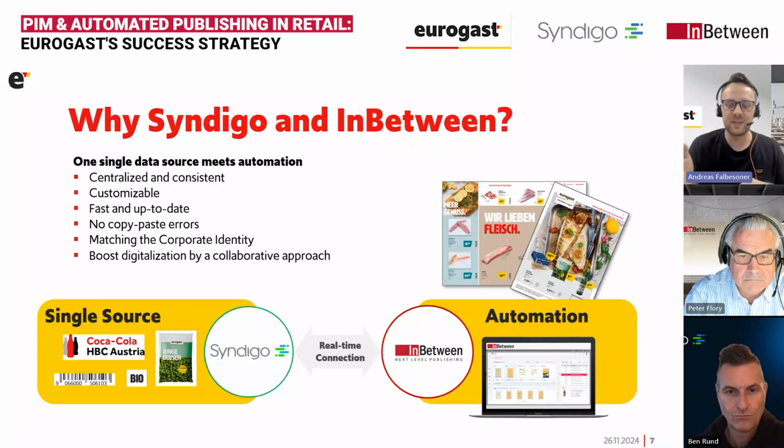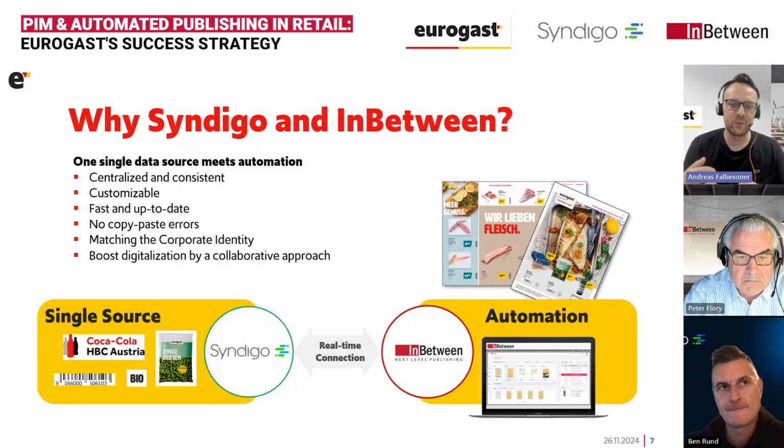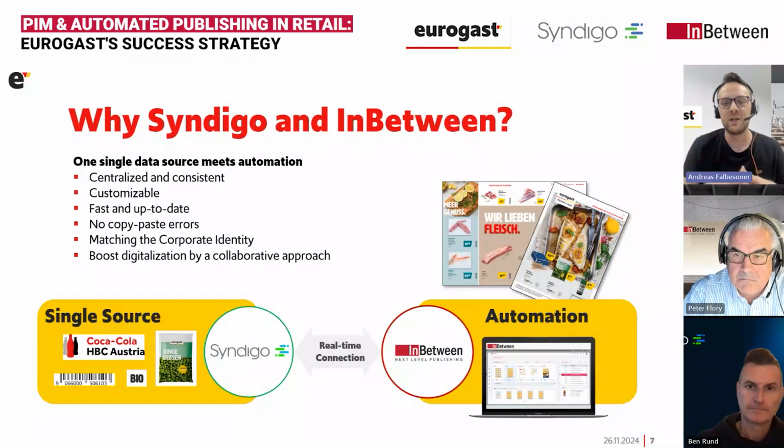In Between, as you have seen beforehand, creating a publication or a leaflet in our case was really time consuming. And this is something that challenged us multiple years ago already. We decided to build on top of the Syndigo product information a solution that helps us automate or semi-automate the publication process for our needs. In this case, for 14 different variants for all of our partners. What really helps us a lot is the real-time connection. On the one hand, you can change product data in Syndigo, and you have it directly, immediately available in In Between to create a publication in our case.